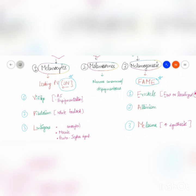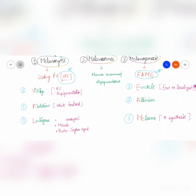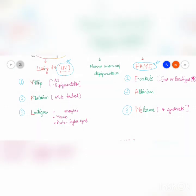So, vitiligo is what? Vitiligo is an autoimmune disorder which causes depigmentation. It has many subtypes. We don't need to mug up all these. Okay. Then piebaldism. Piebaldism is what? Piebaldism is a patch of depigmentation mostly seen over the forehead with a white forelock in between. Okay. Just remember this. Then we come on to the lentigo.